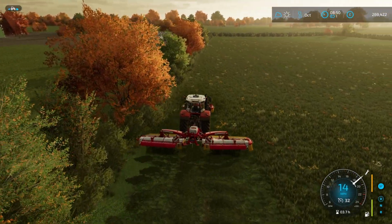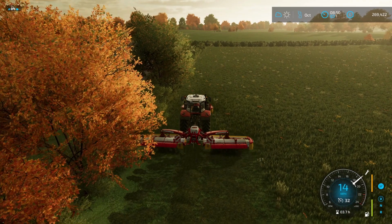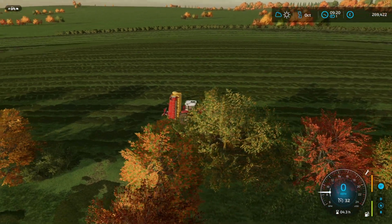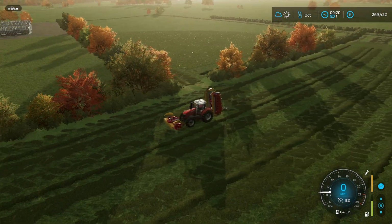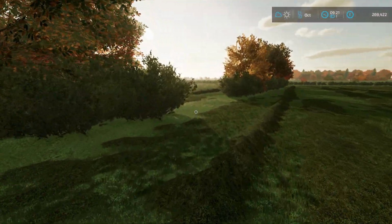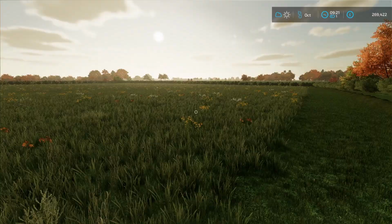Okay, I'm going to get this mowed and then we'll come back and see what we're going to do with all this grass. Right, so we have managed to get this field mown, for the moment. We're going to leave this part of the field. We've done the edges, but I think we've got enough grass at the moment, so we'll leave that. We might end up ploughing this up.